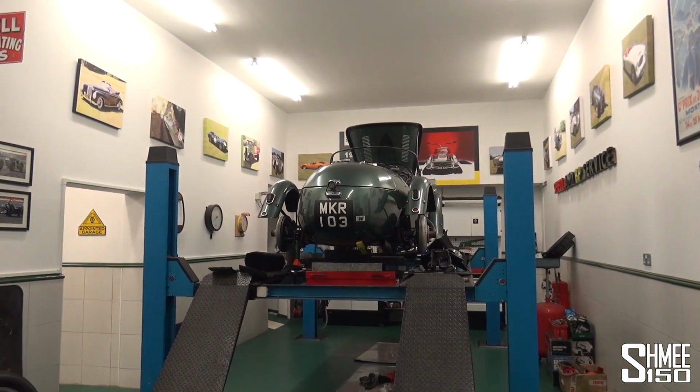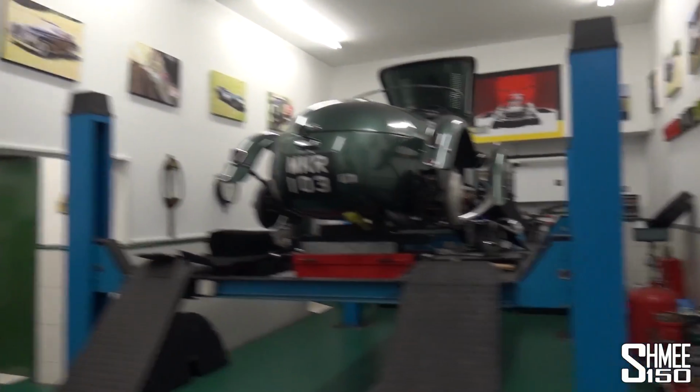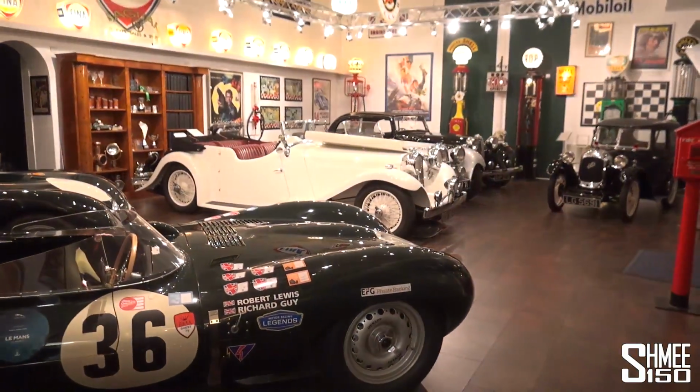What's this that we're looking at? This is a Fraser National Le Mans. Ah, cool. And then through here to the Jaguar room. And the new Jaguar room, currently plunged into darkness. We need to, there we go.